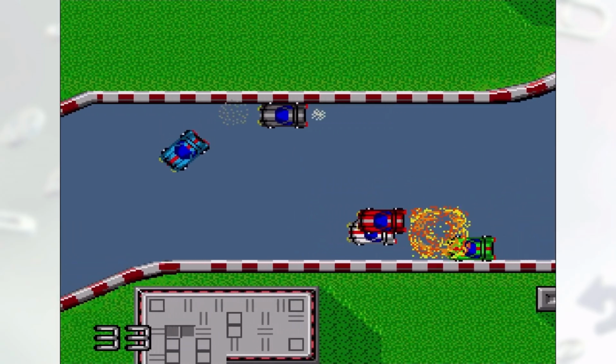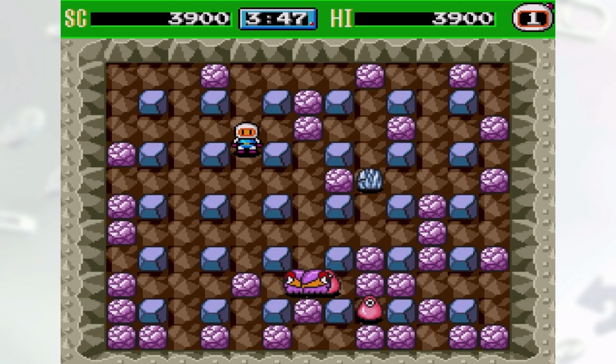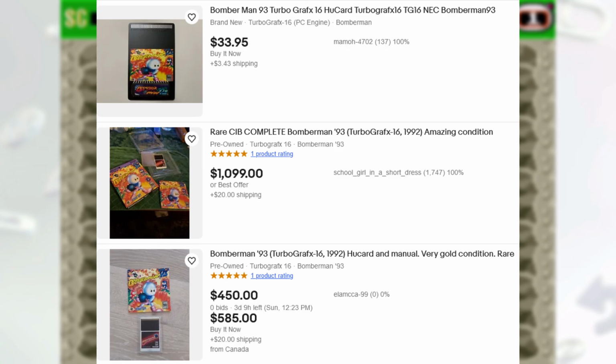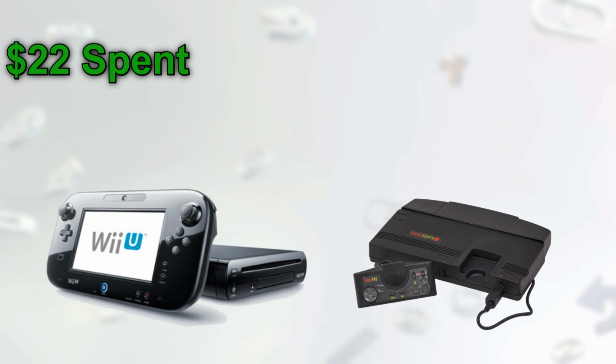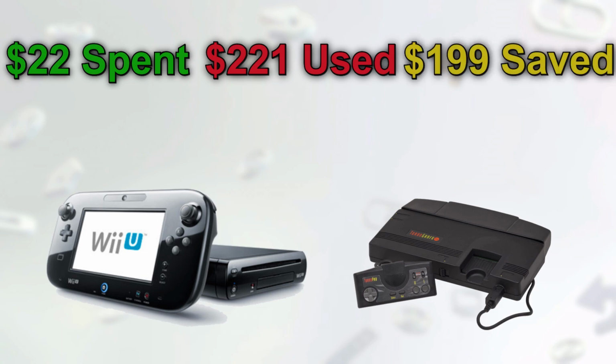And last for the Wii U, Bomberman 93, also for the TurboGrafx, for about $6! I've been told TurboGrafx games go for high prices, and based on what I found, about $150, that would be correct! And then I found this on eBay, and I just don't trust it, so we'll go with the other one. $22 paid for games that would cost me $221, giving me a positive of $199, and we haven't even totaled everything up yet. I am killing it here, but this was just the Wii U.